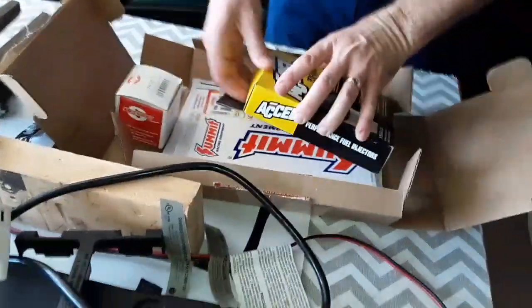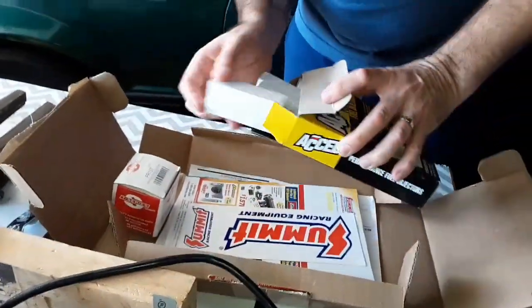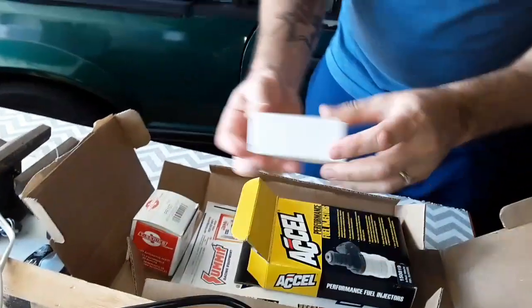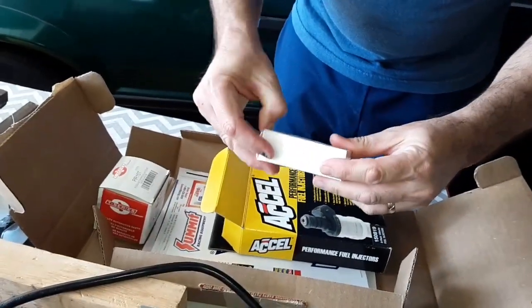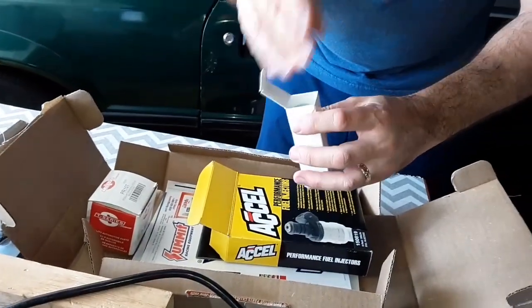Alright, so I'm just going to pull these out and take a look. I don't know what to... oh, they come boxed individually, almost like spark plugs. So we'll just take a look at one of them here.